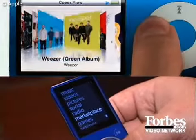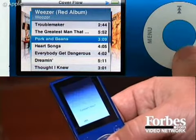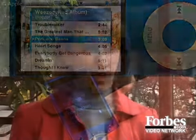Microsoft and Apple have new MP3 players and new features in time for the holidays. But who is the market taking seriously? The iPod has 73% market share, and I think Microsoft only has 2-point-something% market share.